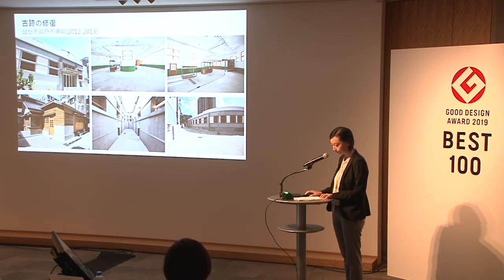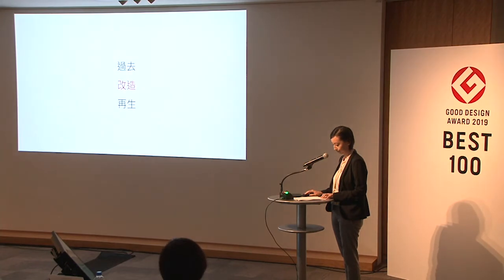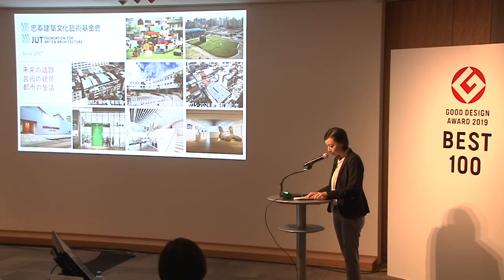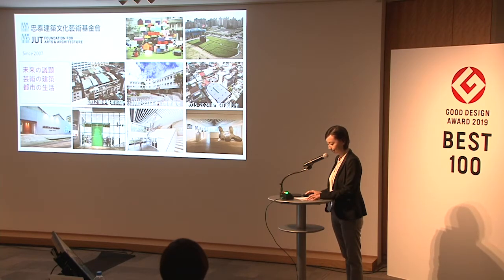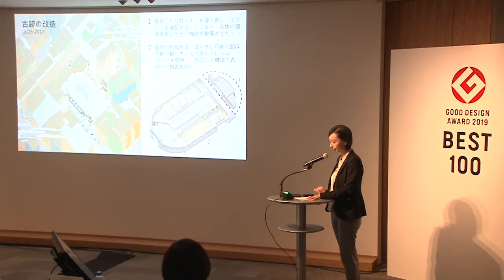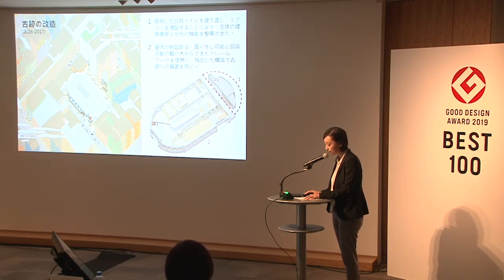But how did it become the U-mkt of today? The JUT Foundation for Arts and Architecture is a private NPO founded by a land developer in 2007. We saw potential in this building and agreed to rent it from the city government and started to transform it into a culture hub.